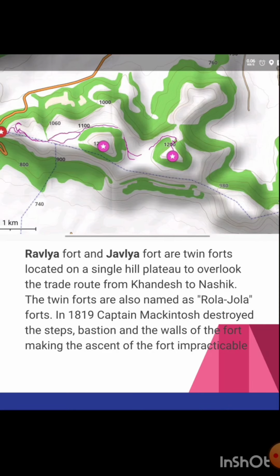Voila, the next twin fort you can say is Ravlia and Javlia, located on a single hill plateau to overlook the trade route from Khandesh to Nasik. The twin forts are also named as Rula Jula forts. In 1819, Captain McIntosh destroyed the steps, bastion, and the walls of the fort, making the ascent of the fort impractical.